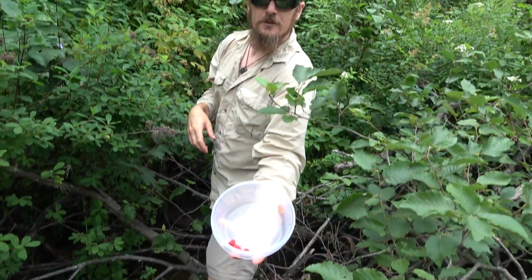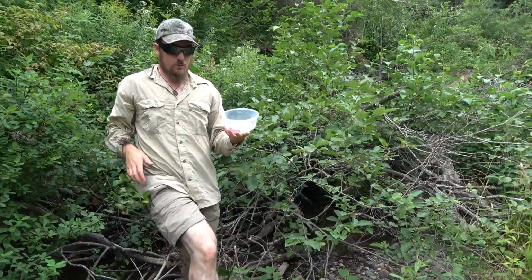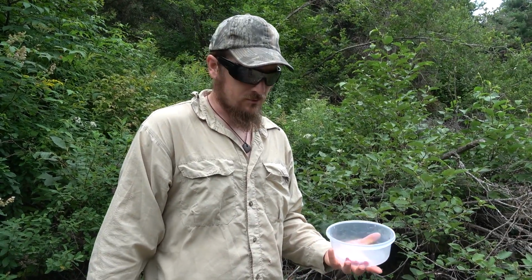Dessert? How many calories in a raspberry? Quarter of a calorie? Not even probably. I'm not sure. Not very many. Negligible. But maybe we can fill the pot somewhere. Yep.